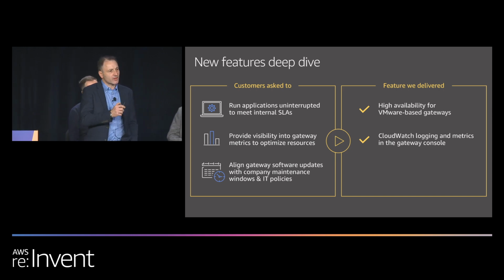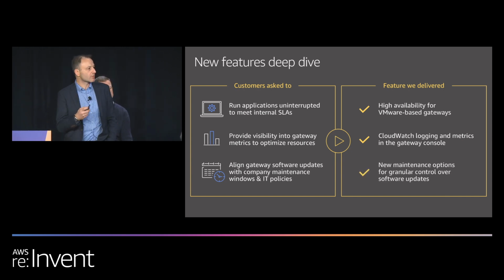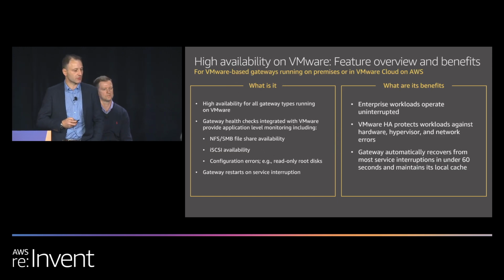And so, again, once the gateway starts to get used for more critical workloads, knowing when the gateway is going to restart, which may cause an availability issue for your applications, is super important. You want to be able to manage when that can happen. So we've added additional controls that allow you to specify when the gateway should take those updates to align with your maintenance windows. And I'll go into all three of these features in a little more detail.